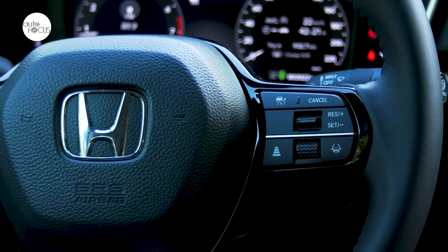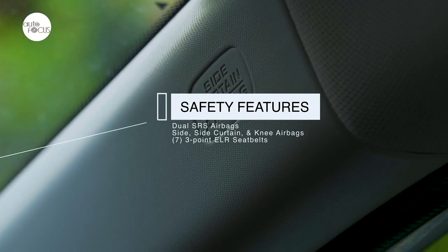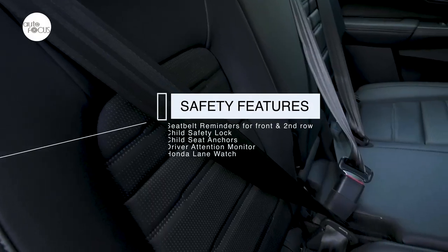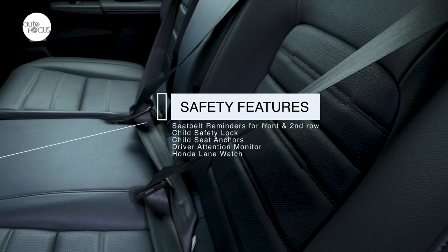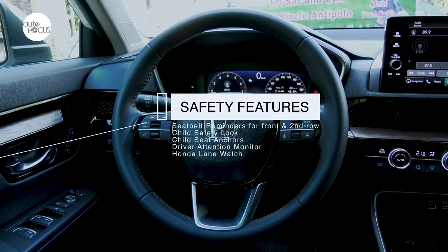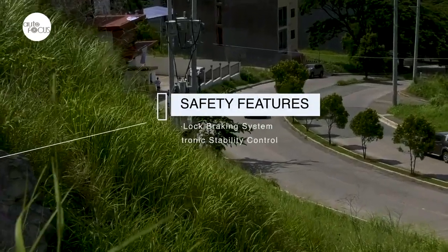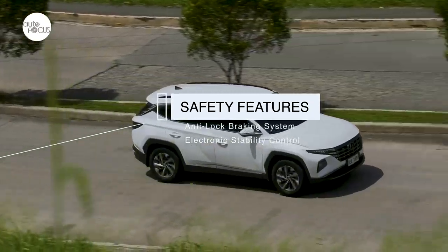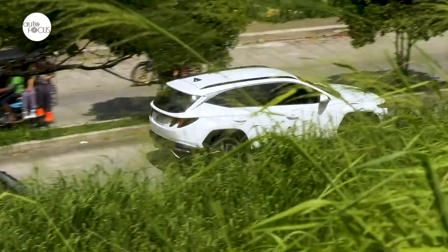Also standard in the Honda CR-V are dual SRS airbags, side curtain airbags, knee airbags, 3-point ELR seatbelts for 7, seatbelt reminders for front and second row occupants, child safety lock, child seat anchors, driver attention monitor, Honda Lane Watch. Anti-lock braking system and electronic stability control help keep the driver in control, especially in inclement weather and slippery road conditions, or from mistakes from aggressive driving.